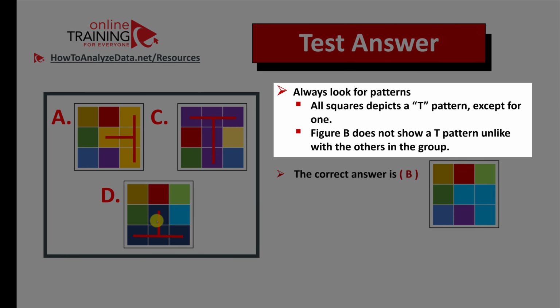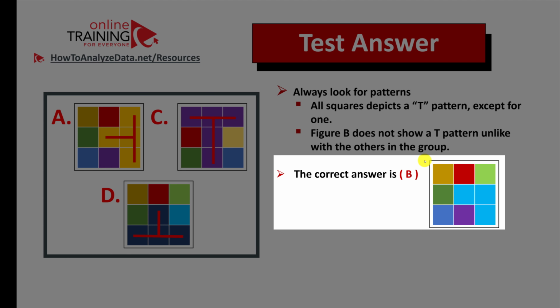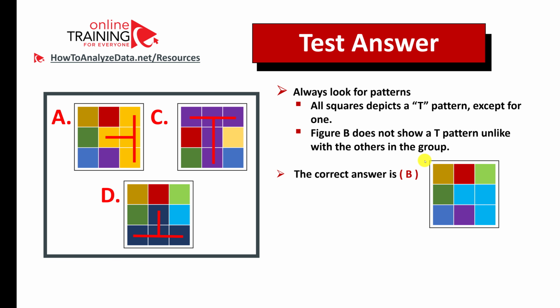Let's recap. Always look for patterns. All squares in this question depict the T pattern, except for one. Figure B does not have a T pattern, and this is the correct answer for this question. Hopefully you've nailed it and now know how to answer similar problems on the test.